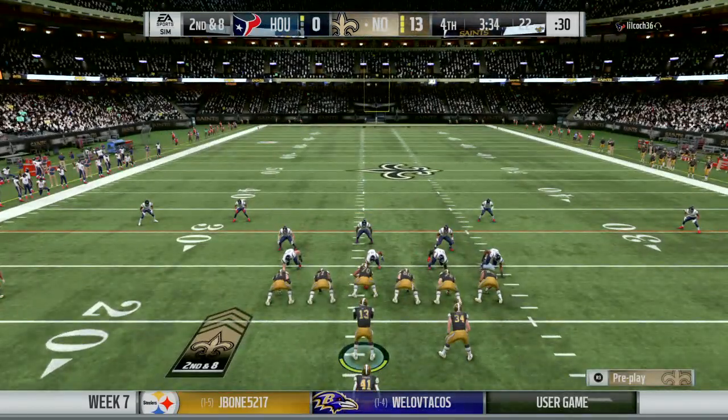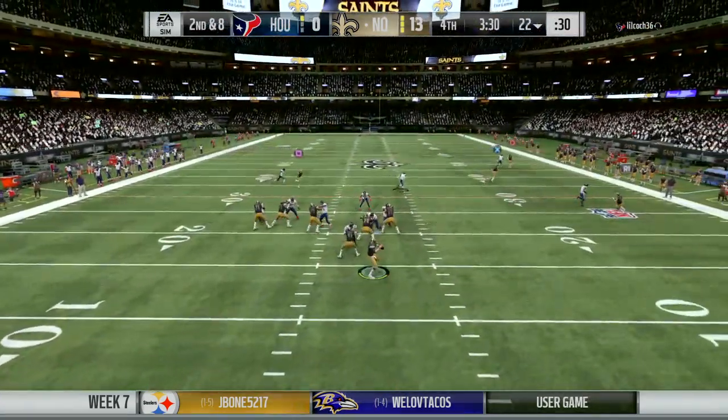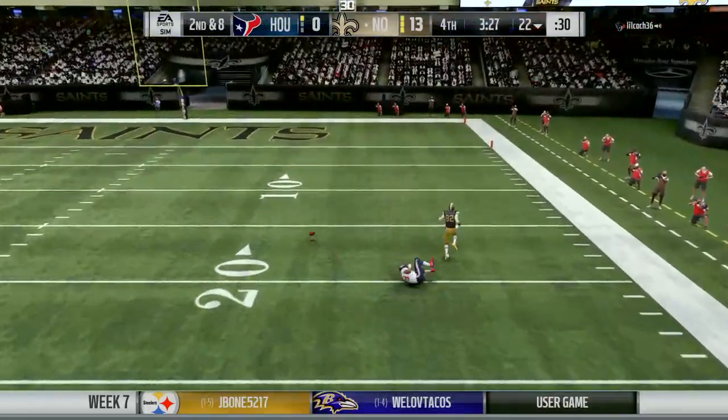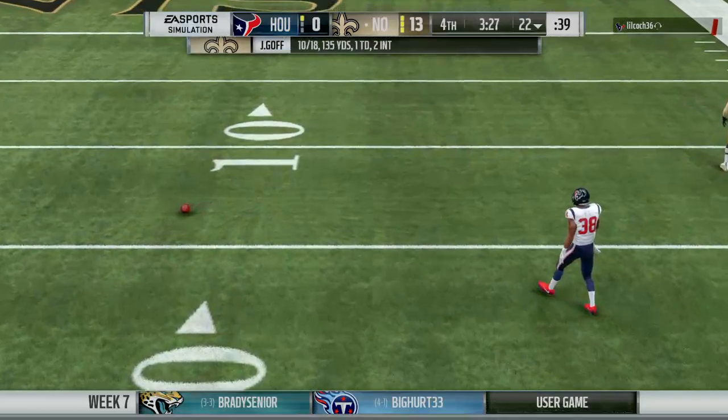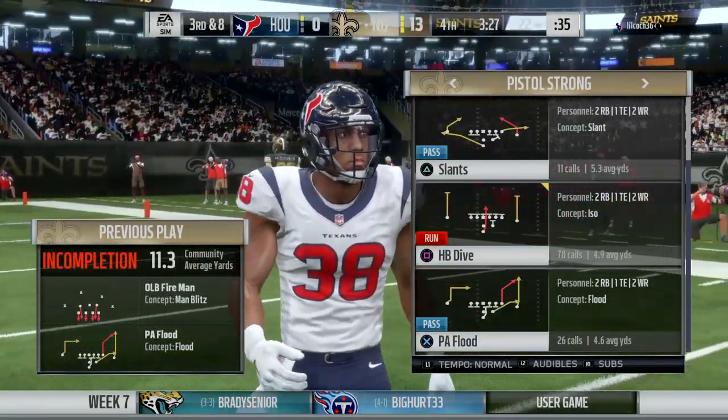Cut. 180. Cut. To throw on second down is gone. He's going to air one out. And he's unable to grab it. Thought he might have had position. Should have hit the tight end because he accidentally left the tight end wide open.